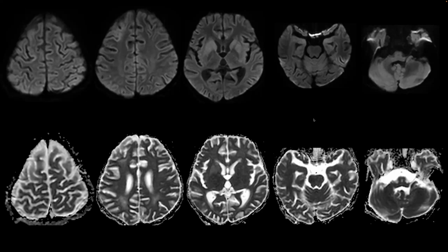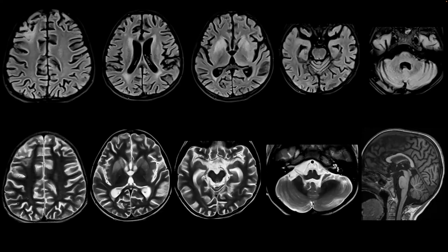Okay, I think the 3rd should be fine. So diffusion and ADC sequences, there is some degree of high signal in the bilateral basal ganglia, which show a mixed pattern of reversal on the ADC sequences. As you can appreciate, there is cerebral and cerebellar volume loss. Corresponding FLAIR images, again, the degree of volume loss is significant in the cerebral more than the cerebellar hemispheres.